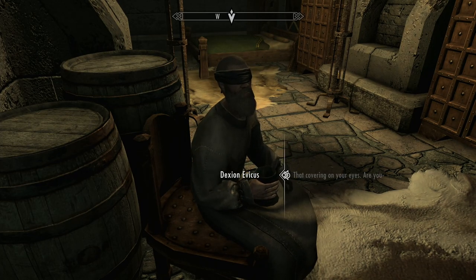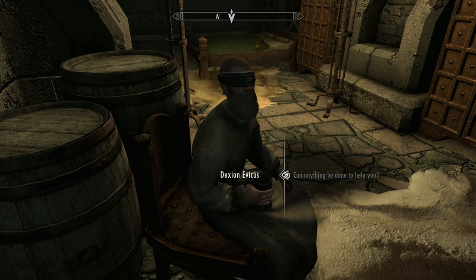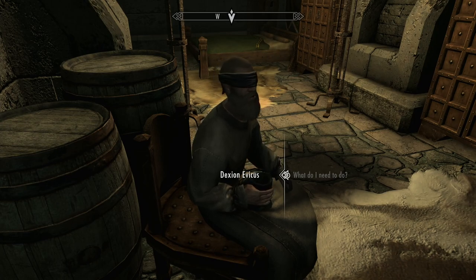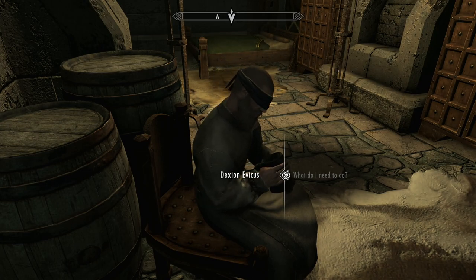Blind? Yes, I'm afraid so. No, it will have to run its course, and there's always the chance I may never recover. No, there is another way. The question is, how much are you willing to risk to find Auriel's Bow? I can't guarantee you'd be free from harm. Becoming blind could be the least of your worries.